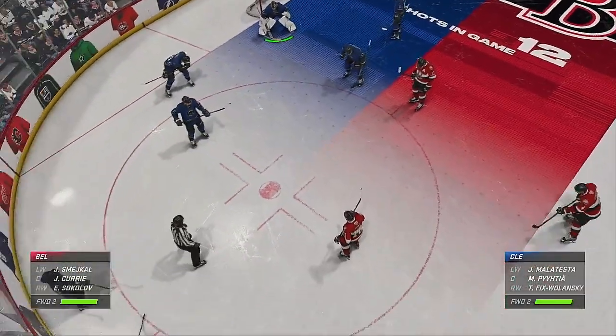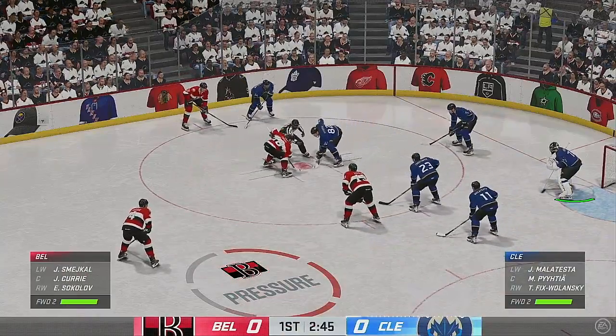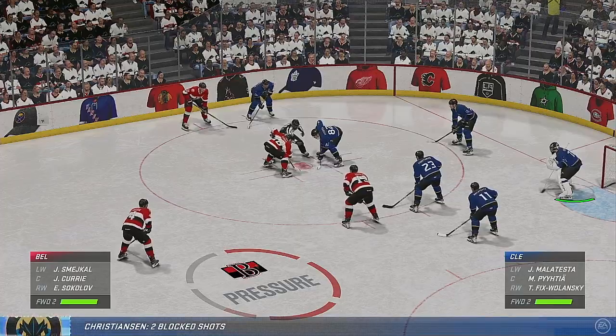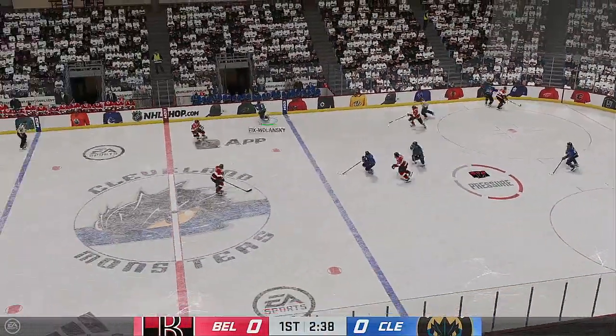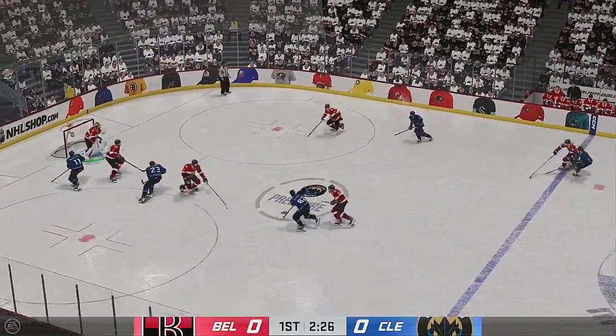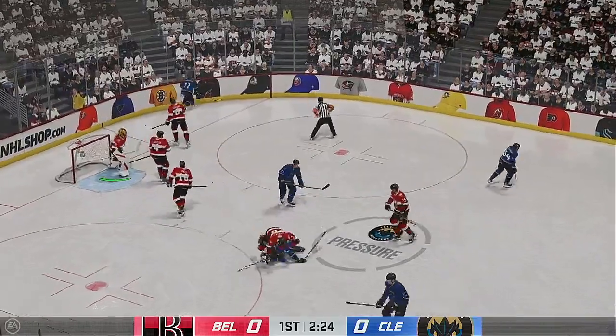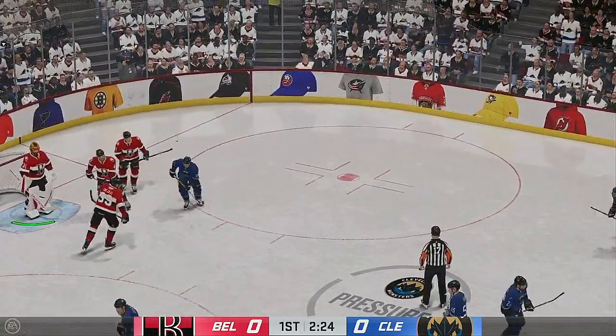Teams are ready for the draw. The linesman about to drop the puck. The Monsters come up with the defensive zone draw. Into the offensive zone. Here's a chance. Stoppage in play as the puck goes up and over. We'll get a faceoff.